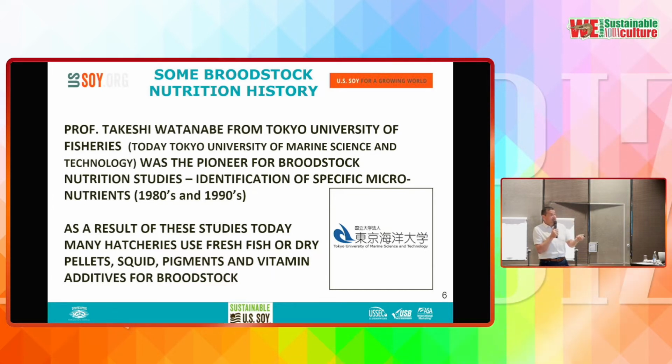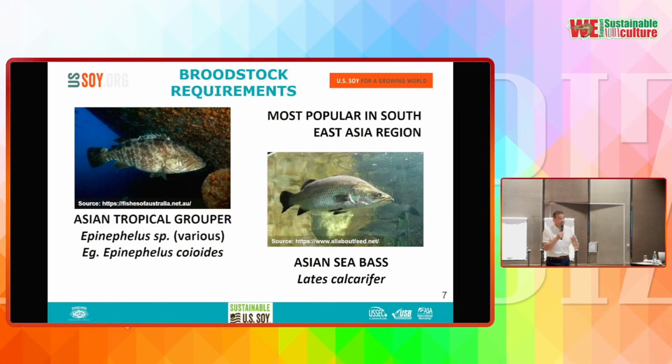Today, many hatcheries use fresh fish or dry pellets as broodstock nutrition. They may use bait fish, squid, various vitamins or pigments added to the diet, or other additives that can be added for the broodstocks. I'm sure that everybody has their own recipe, but the important thing is that as you progress along, you can change some things slowly, see the result and move on. Everybody uses their own knowledge and progresses accordingly.